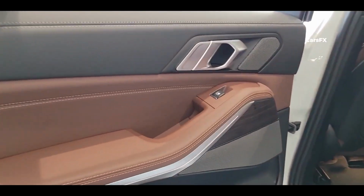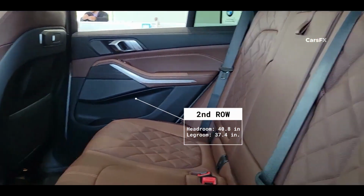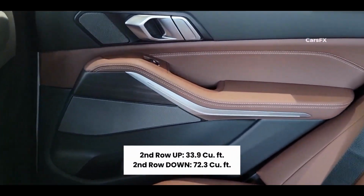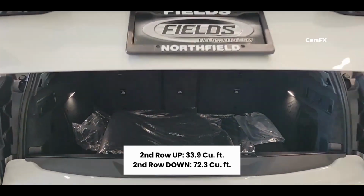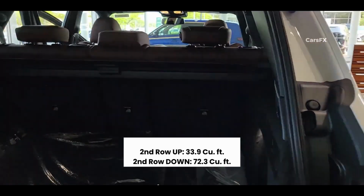Climb into the second row and you will be just as comfortable as the front, with plenty of head and leg room, plus you get heated seats too. The suspension provides a smooth ride without sacrificing body control, without subjecting passengers to floaty motions. As for cargo space, it boasts the second best cargo space in the class with a healthy 33.9 cubic feet. With the second row folded, you get 72.3 cubes.